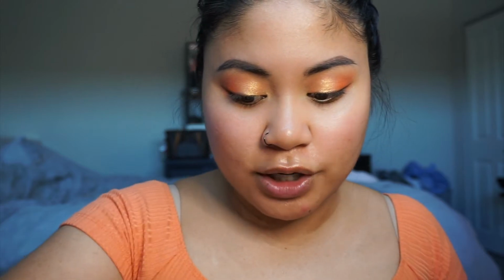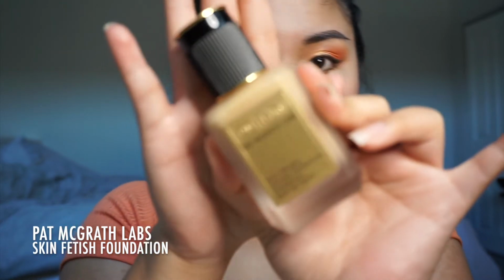So I use one of those primers and then I go into one of these foundations. I'm showing you all of my primer, foundation, concealer, and powder options because I like things that are all kind of similar in finish but may have different coverages. On days where I want just awesome looking skin that just looks like my skin and not full-on makeup-y, I love this McGrath Skin Fetish foundation.